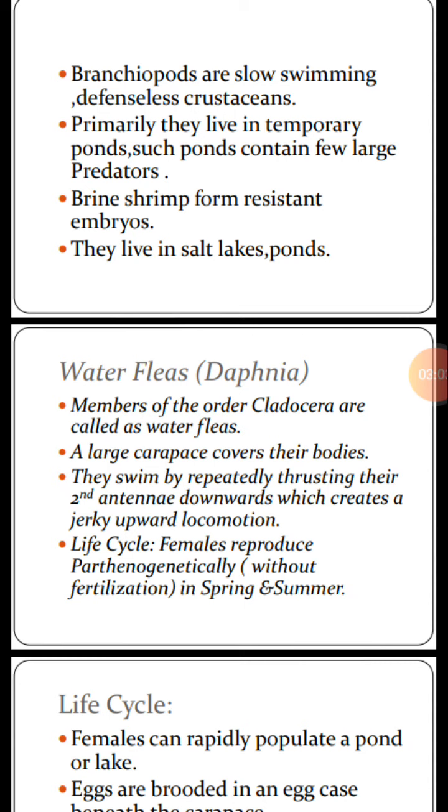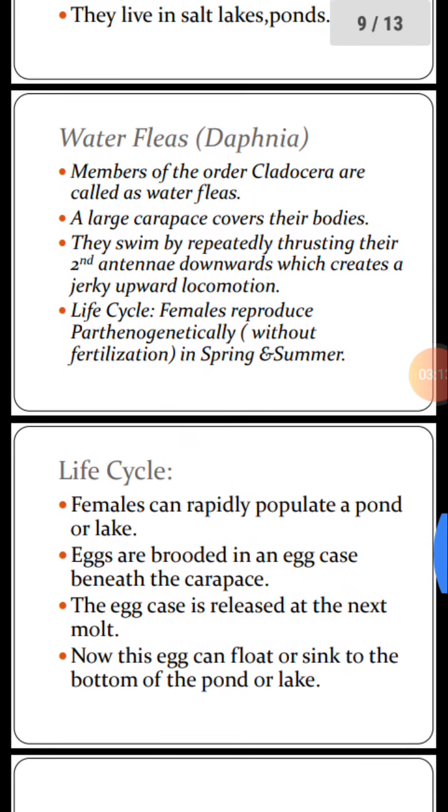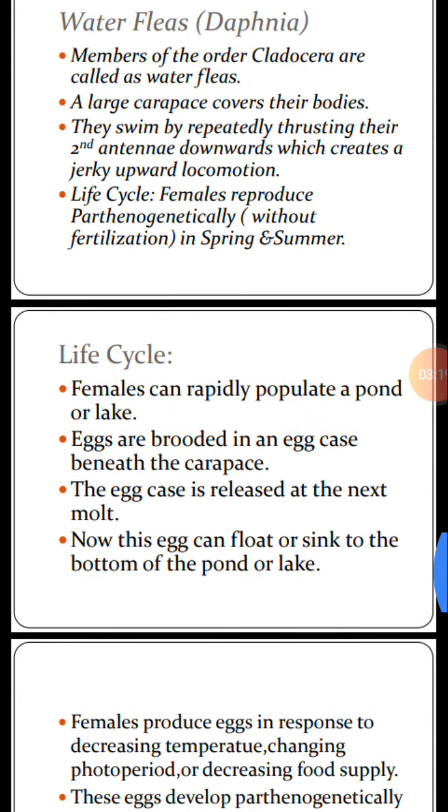Its life cycle. Females reproduce parthenogenetically. As you know, parthenogenesis is a process without fertilization, in the seasons of spring and summer. In the life cycle, females rapidly populate a pond or lake. Their eggs are brooded in an egg case, which is a protective covering just under the carapace shield. The egg case is then released at the next molt when they shed it.